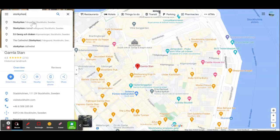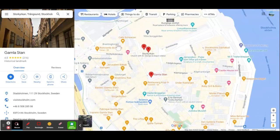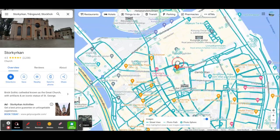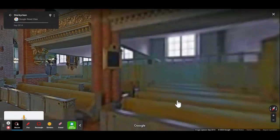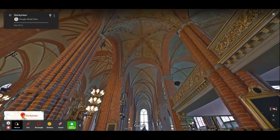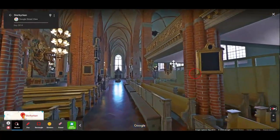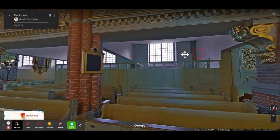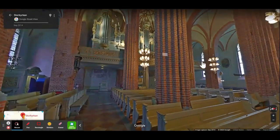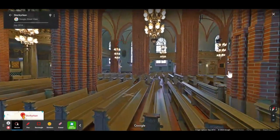Storkyrkan, which translates to the Great Church, is the oldest church in Stockholm. The church was consecrated to St. Nicholas in 1306. This church has been the scene of many historical events, used as the coronation church for centuries. Most recently, this church was used for the wedding between Crown Princess Victoria and Daniel Westling in 2010.